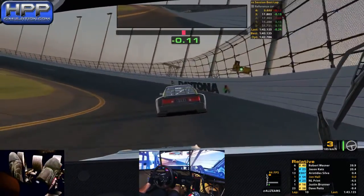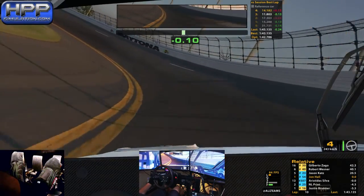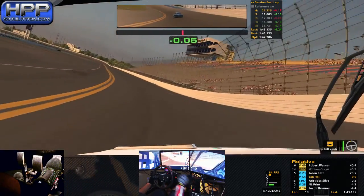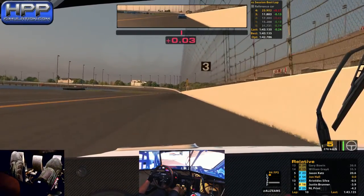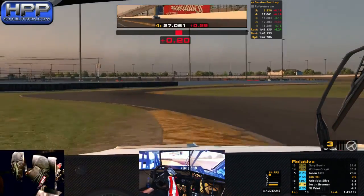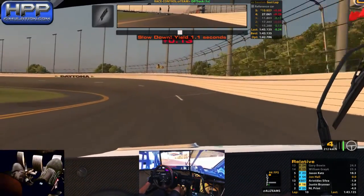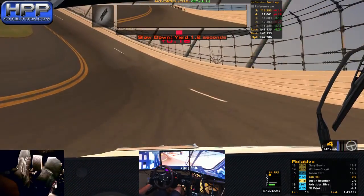I'm definitely going to keep these springs on. That's the way I have it geared right now. If I try and go up a gear on any corner, it just pushes too much.